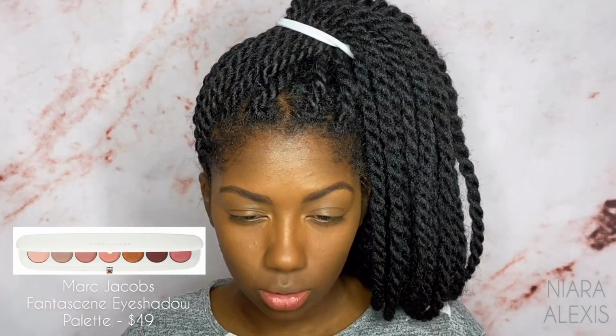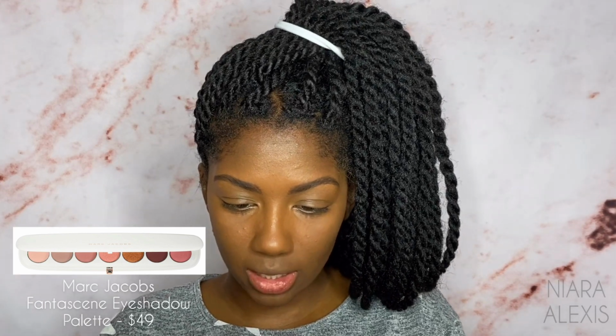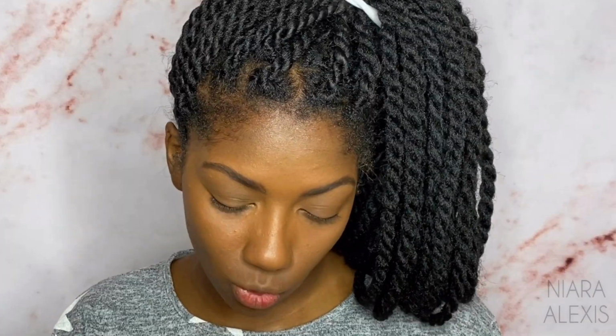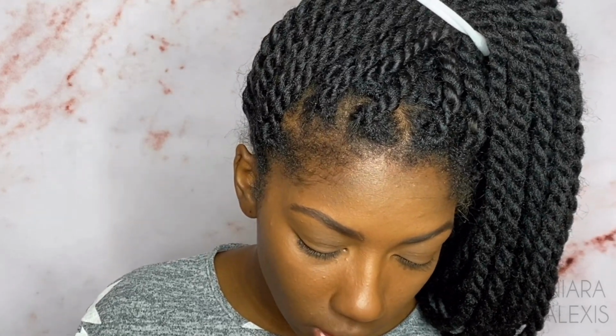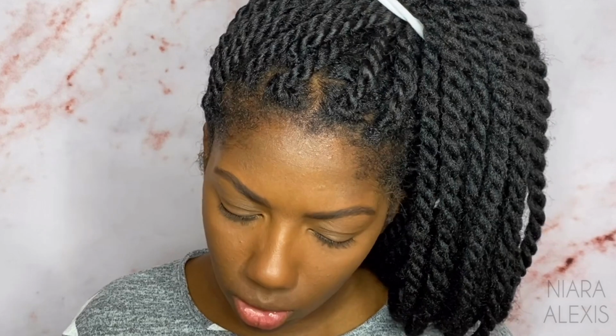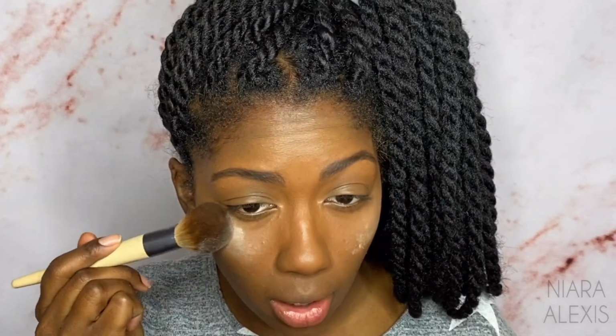I'm really just feeling this Marc Jacobs. This is called Fantasine. I'm gonna use four more. This is a dark brown shade in here. These are super powdery though, so ooh, that's a lot of powder. That's a lot of fallout. So I'm scared of you. I'm just putting down this extra setting powder. This is not really to bake or anything. This is just to catch whatever fallout, because I feel like this brown is gonna have a lot.